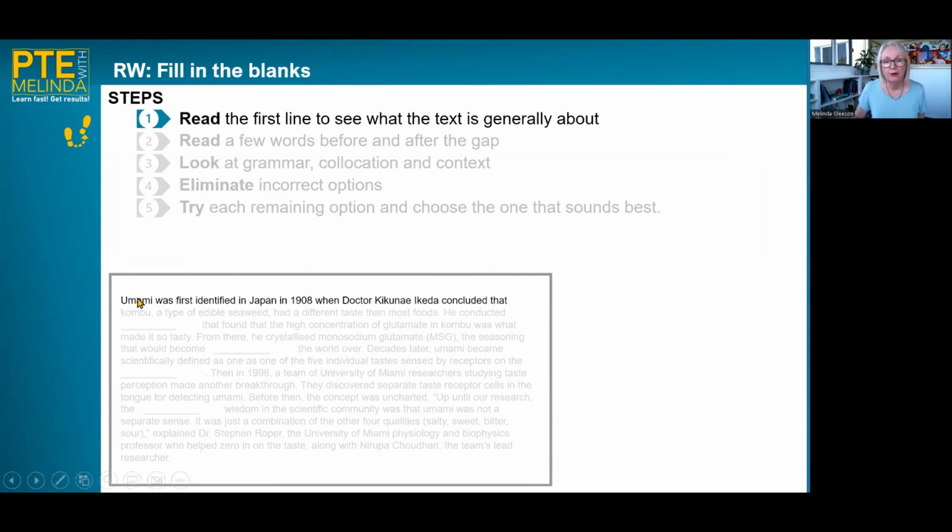So we've got umami was first identified in Japan in 1908 when Dr. Kikunae Ikeda concluded that something, something. Okay, what's it about? It's about a doctor in Japan who discovered something. Maybe you know the meaning of umami, maybe not. You've just got to manage with the knowledge that you've got.